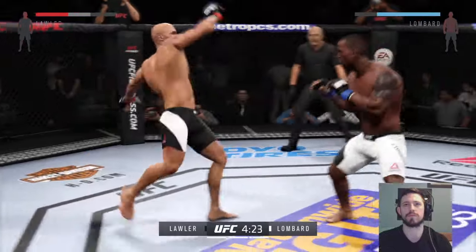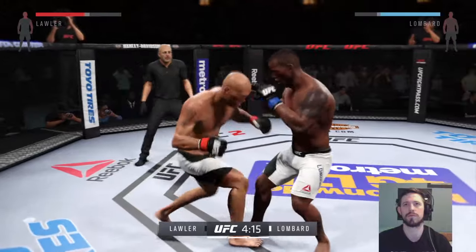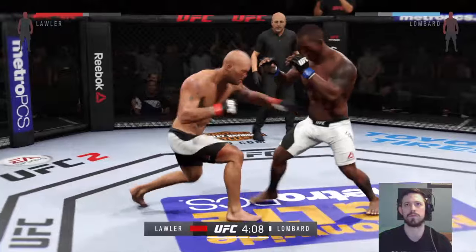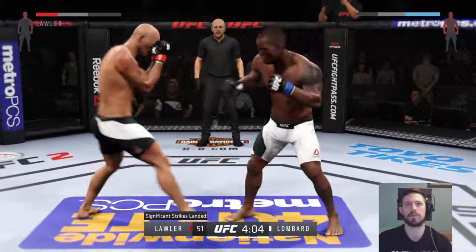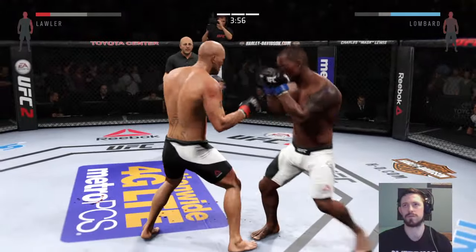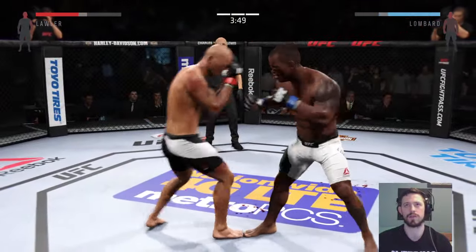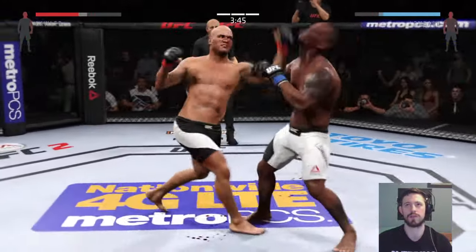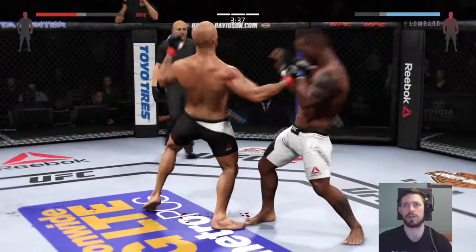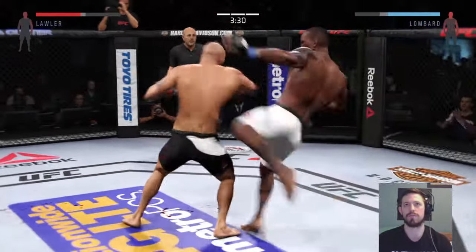Kick lands. Kick. Hard straight punch. Powerful left hand. He continues to connect with those punches. Oh, and another big uppercut. This is what we saw earlier. Lombard's damage on his body is very visible, and it continues to get worse.